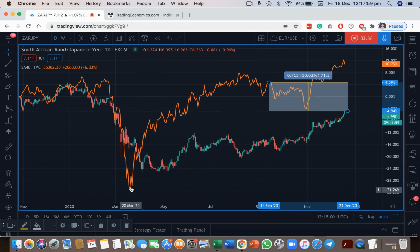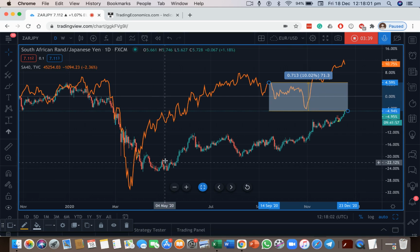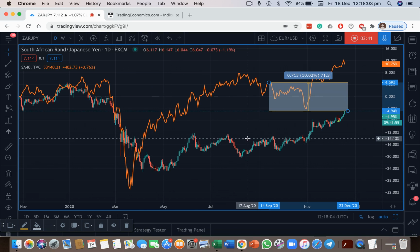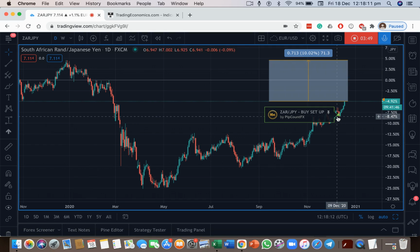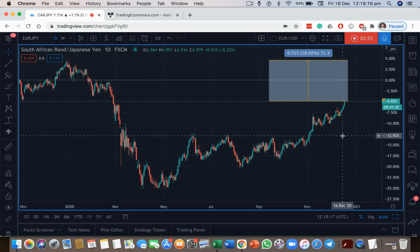As soon as the South African stock market started to go higher, no surprise, the South African rand started to strengthen against the Japanese yen. So we have a situation where they move in correlation. And right now, this is a really good buy. And it's actually now starting to play out just like expected previously when I posted this trade. So that's a good setup you could take in the markets, guys. Buying this South African rand against the Japanese yen.